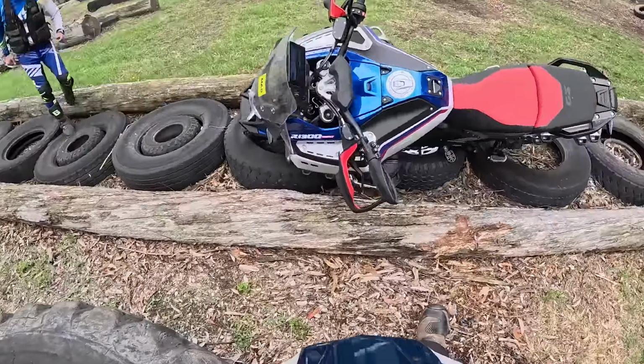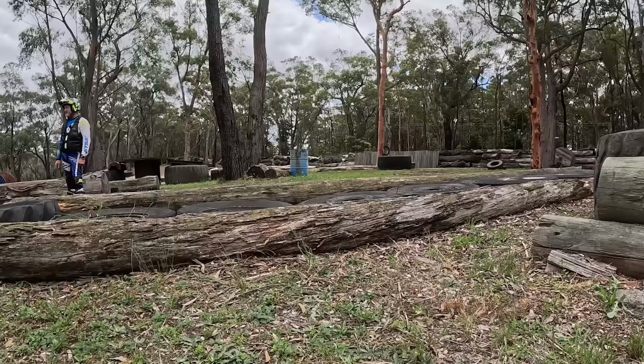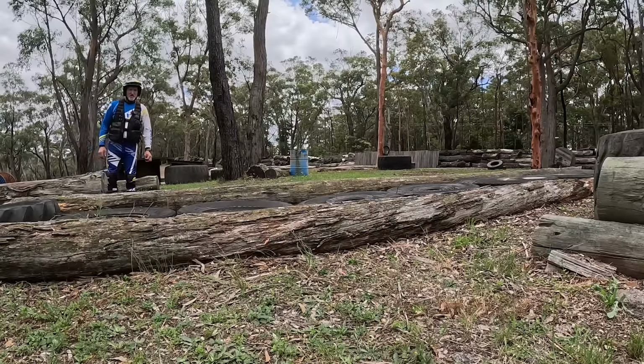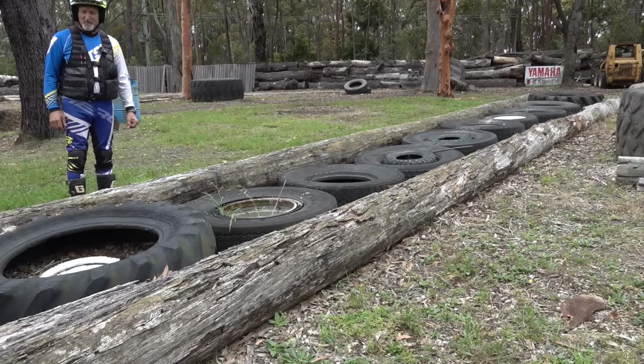I think the difference is you've got a 19-inch front wheel on that, as opposed to a 21. The rolling diameter wasn't keeping you out of the tyres. I don't know, we'll look back at that. Look, I think if you're going to do it, you nearly have to run along the side. Yeah, it drops into those holes and just pulls you in.